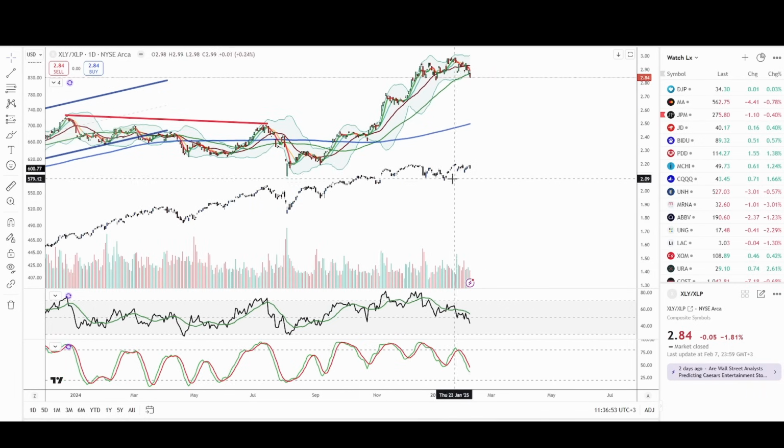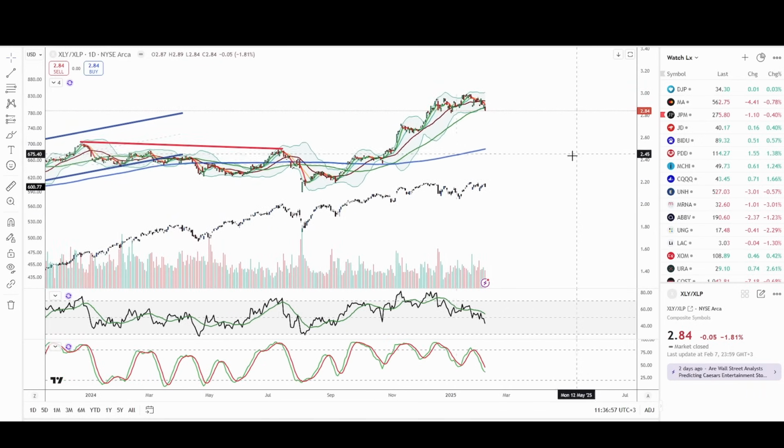XLY versus XLP. This is consumer discretionary versus staples. It is crashing because Tesla is crashing, and Tesla has a lot more downside to go. It hasn't bottomed yet. It is losing sales, margins, profits. It will likely guide even lower as Tesla sales continue to suffer in Canada and throughout Europe, absolutely getting destroyed, primarily because of political resistance to Musk.